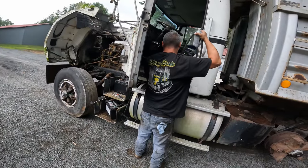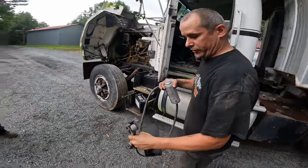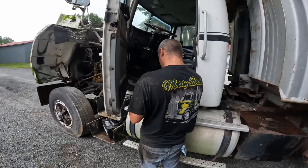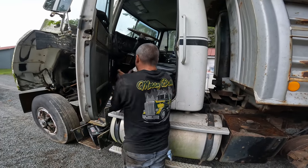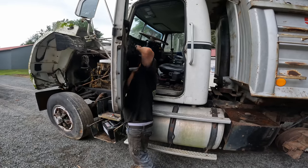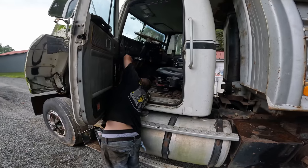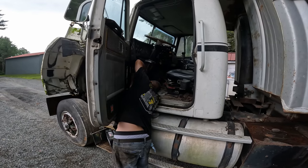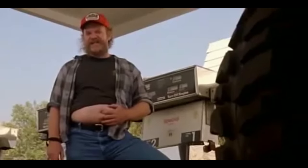Is that a GMC hood latch? Yeah. There's probably somebody that needs that. Yeah, that's probably $300. Probably. You any kind of handy with a welder? Depends. You can weld this box back together in the back and have a dump truck. Yeah, right. Oh, get in there nice and deep.